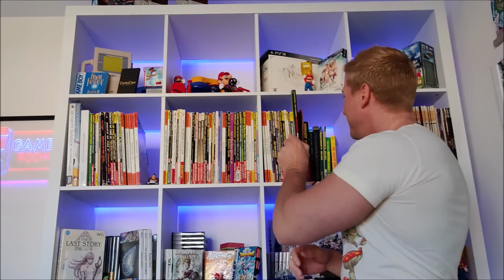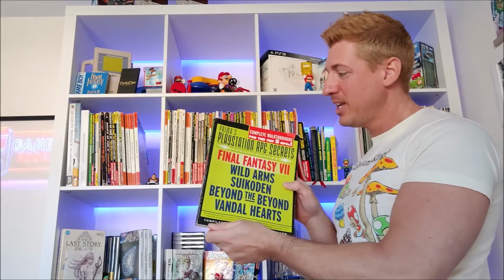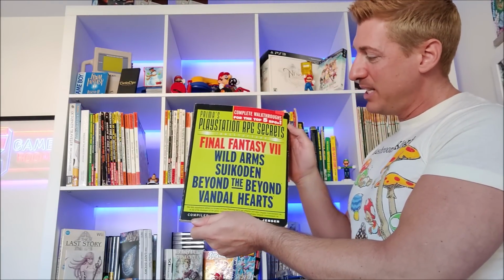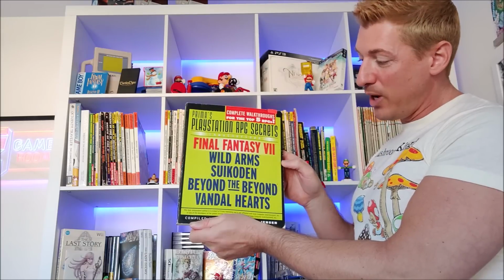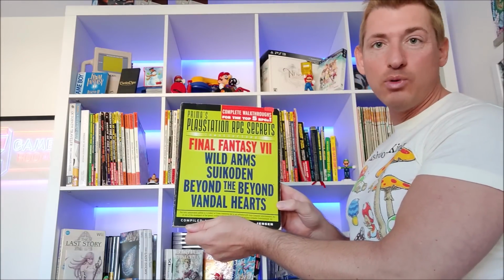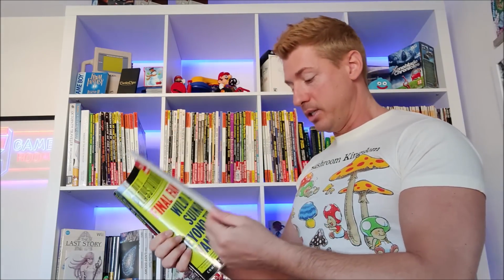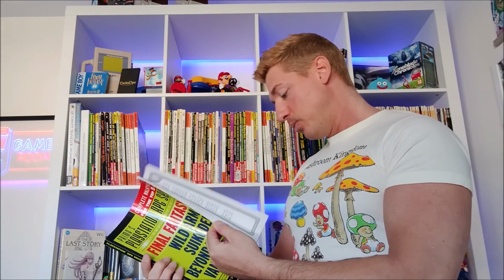And also, speaking of weird finds at retro stores, I picked up this strategy guide. I want to show you guys this. I've never seen one like this. It has multiple games. It's a PlayStation RPG Secrets for Final Fantasy VII, Wild Arms, Suikoden, Beyond the Beyond, and Vandal Hearts. I've never seen one like that. But this is like the worst guide I've ever seen. It's kind of ridiculous. And one thing in particular that I want to show you.